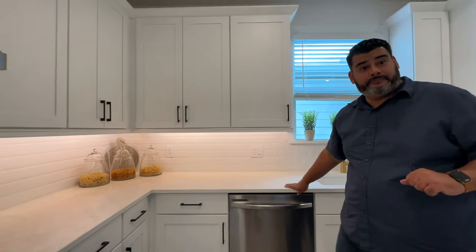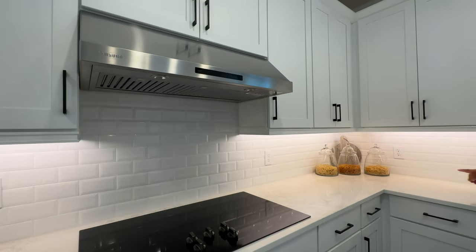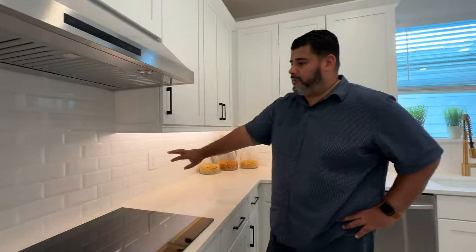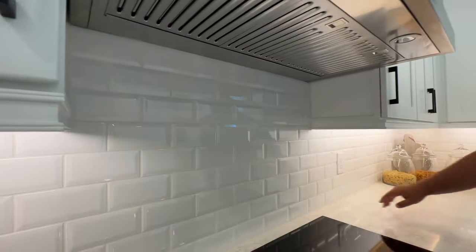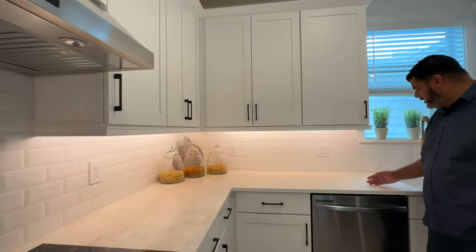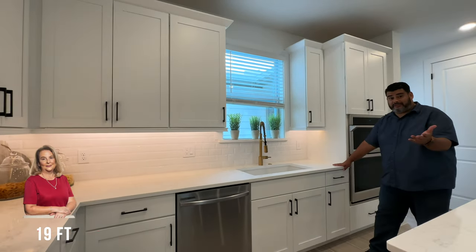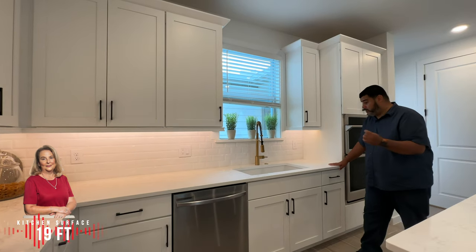Go ahead, Pam. I was just going to say, from this end to that end is 9 feet. 9 feet. Beautiful. And then the brick subway tile here. And then do you have the measurement for the next run with the sink? Yes. 10 foot. So we have almost 19 feet of surface top, which is really great.